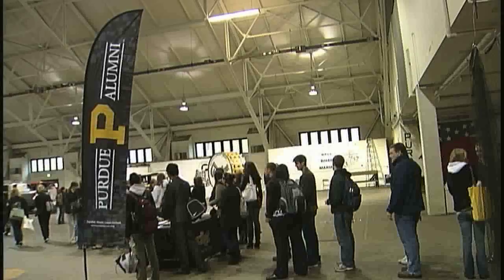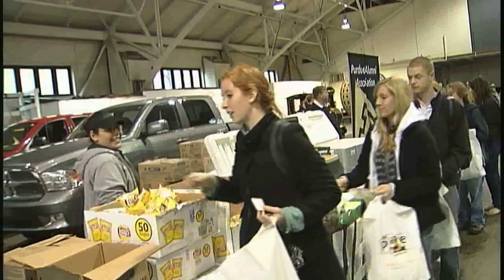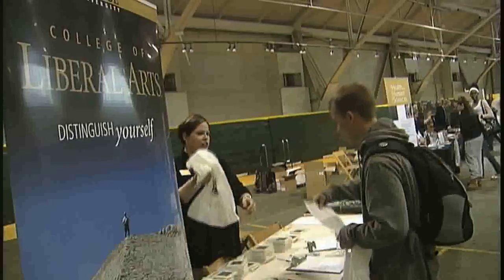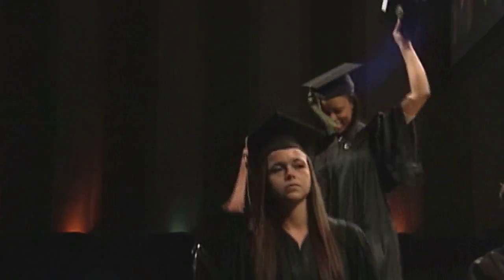As seniors neared the end of their journey at Purdue, the Purdue Alumni Association celebrated the event with Senior Send-Off, providing seniors with a free lunch, information about alumni membership and clubs, and gifts from their schools and colleges. The culmination of their years of hard work resulted in more than 6,600 students receiving degrees in May. We're so proud that you are a member of the Boilermaker family.